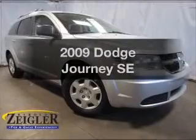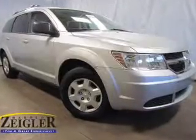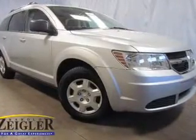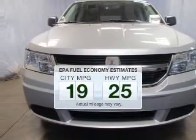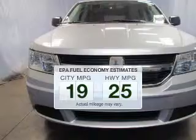Get noticed in this 2009 Dodge Journey. If you're looking for a first-rate auto, this one could be yours today. Better gas mileage means better long-term driving, and this ride delivers with a great low fuel consumption rate.